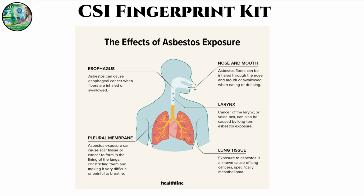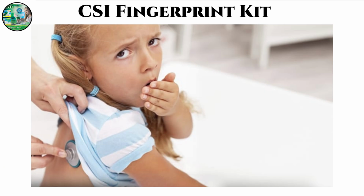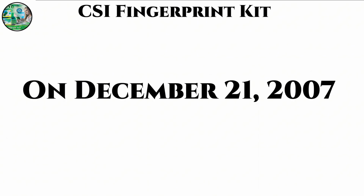They immediately warned parents and called for the toy to be pulled from shelves. There were no reports of injuries at the time, but the long-term risks were too serious to ignore. Experts said even one exposure could be dangerous, especially for children whose lungs are still developing. On December 21, 2007, Planet Toys issued a stop sale notice and voluntarily recalled all CSI Fingerprint kits.